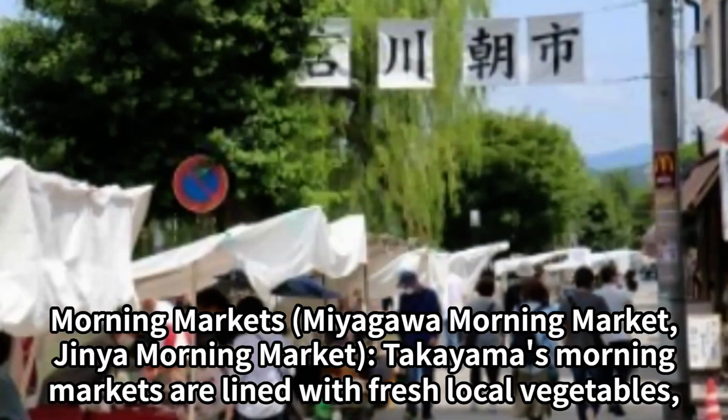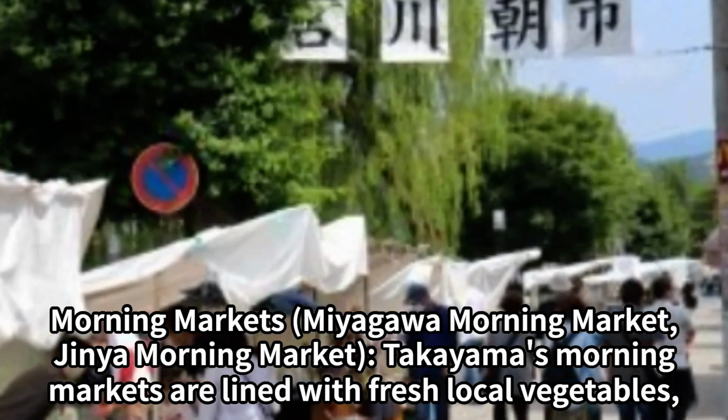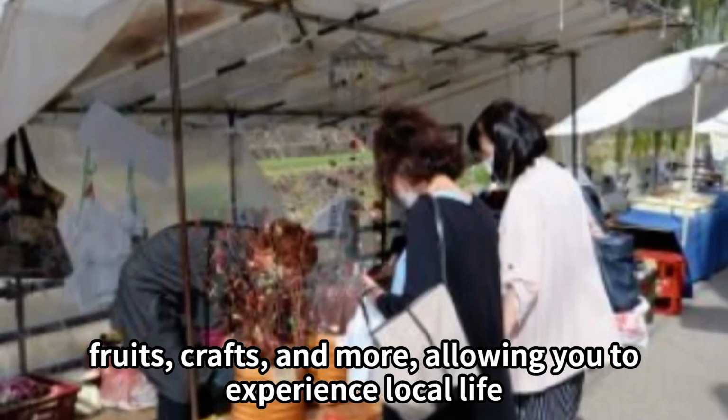Morning markets. Miyagawa Morning Market, Jinya Morning Market. Takayama's morning markets are lined with fresh local vegetables, fruits, crafts, and more, allowing you to experience local life.